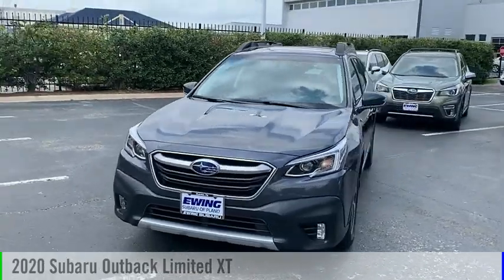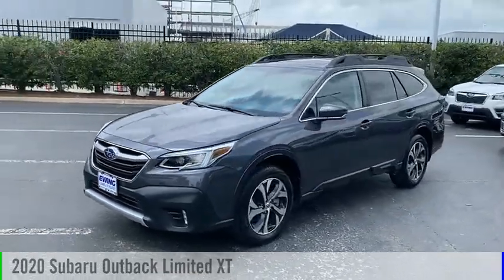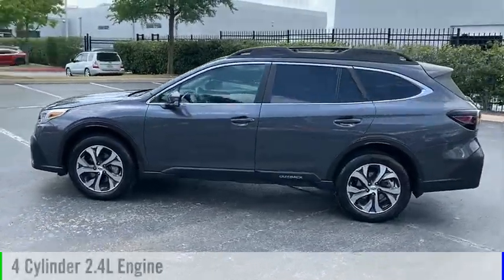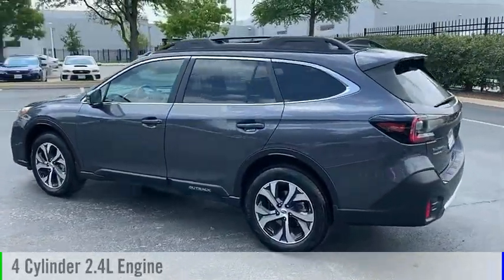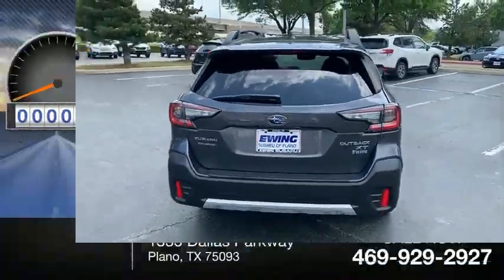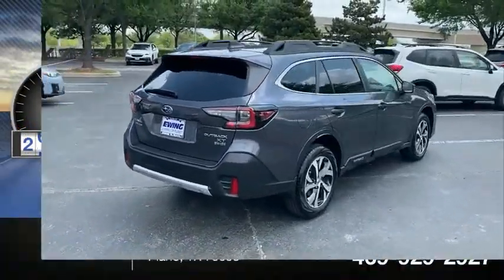Make a great choice today with the 2020 Outback. This vehicle is powered by an all-wheel drive, four-cylinder, 2.4-liter engine, and comes with a continuously variable transmission. This vehicle has less than 30,000 miles.